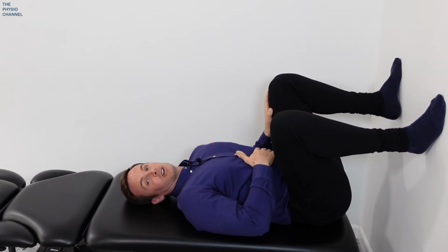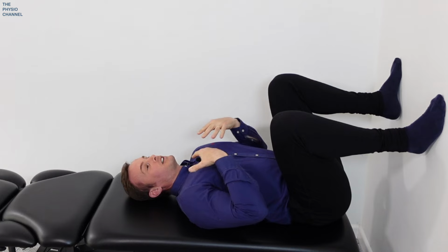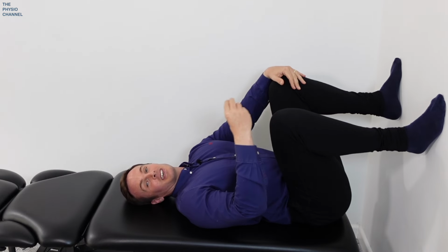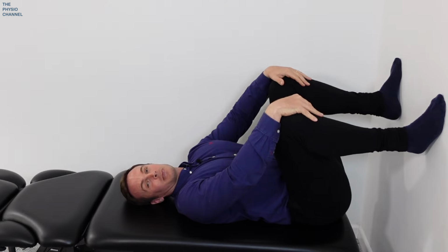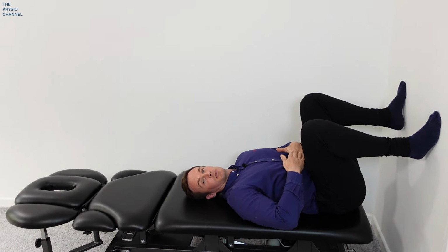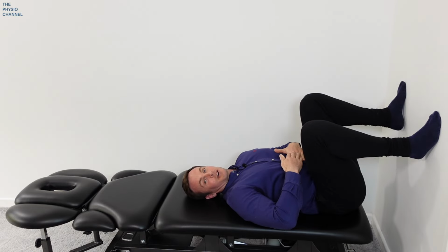You should feel your abdomen rise and fall as you breathe, and your chest should be relaxed. This shows that you're breathing with a normal and relaxed breathing pattern. So you should feel your abdomen rise as you breathe in and fall as you breathe out.